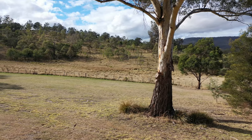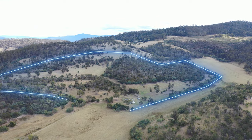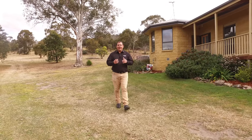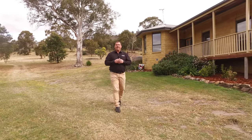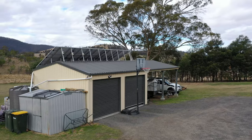What a beautiful property, over 120 acres of pasture and bush, set up into 8 separate paddocks with multiple dams. The home, fully off-grid, brick, 3 bedroom, 2 bathrooms, lovely large open plan living with alfresco dining for the entertaining nights. Let's take a look around.